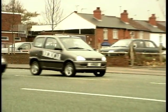I'd like to say the driving experience was fun, a bit like a Mini, but it's not. It's not fun at all. It's totally functional. This is for people going from A to B who don't care about speed.